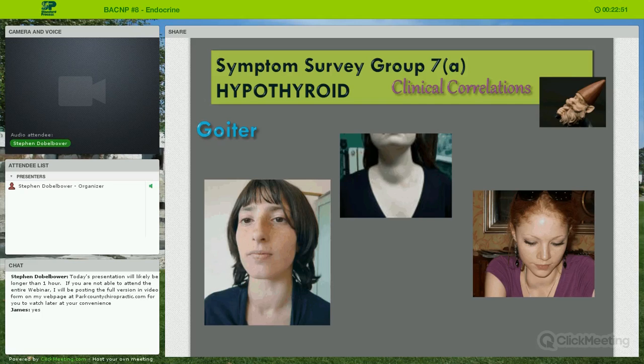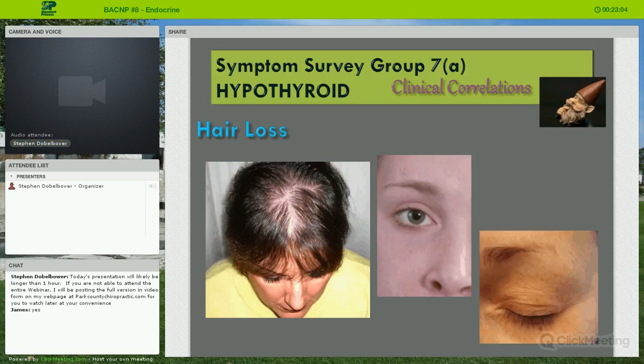So other things that, like I said earlier, goiter can happen either way. So don't put any relative weight on goiter being a hypothyroid sign or a hyperthyroid sign, but just a sign of thyroid in general. And hair loss being a really big one, or thinness of the hair, or hair falling out. So a good question that I ask my patients is, are you noticing more hair in the sink or in the shower when you're cleaning out the shower drain?